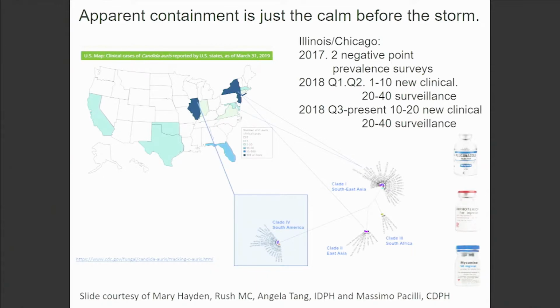As an example, in Illinois in 2017, they had those 2 positive patients, and then they did 2 negative point prevalence surveys, and we all thought it was good. But then in 2018, quarter 1, quarter 2, it starts to tick up, and you've got new clinical cases and surveillance cases. By now, we're holding steady at 10 to 20 new clinical cases and 20 to 40 new patients picked up on surveillance. Of great concern is that they're resistant to azoles, amphotericin B, and echinocandins. And we really have seen the triple resistant already here in the US.